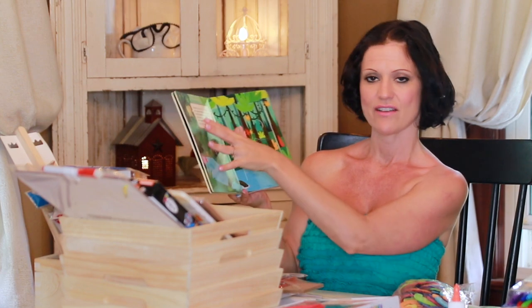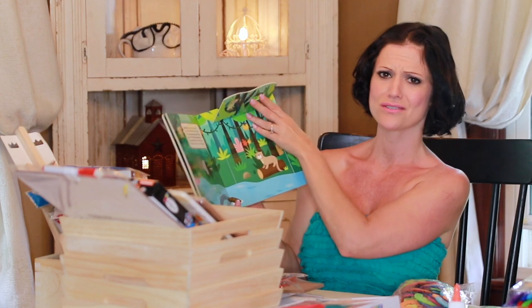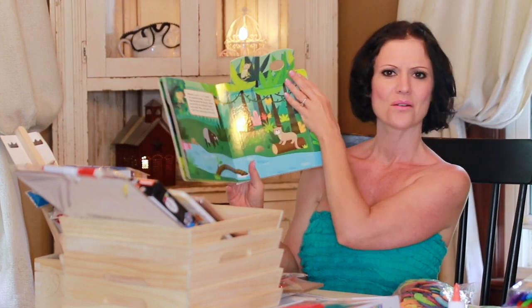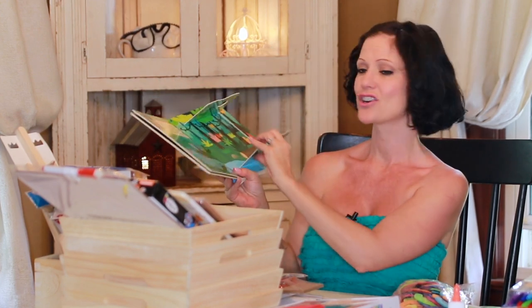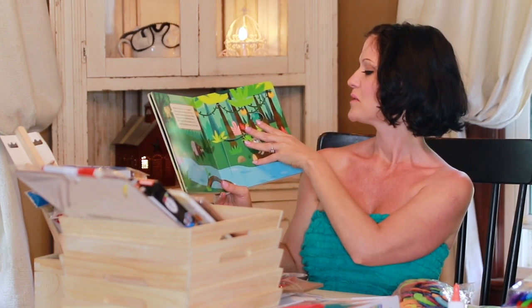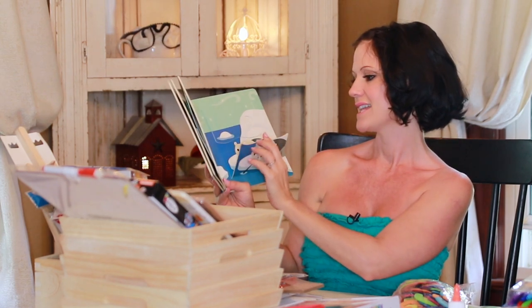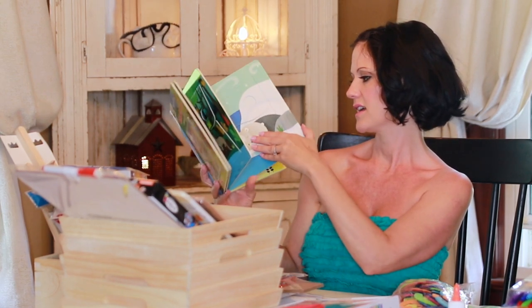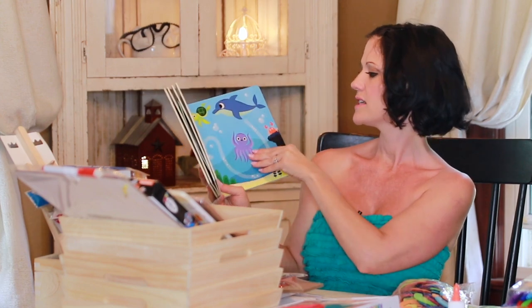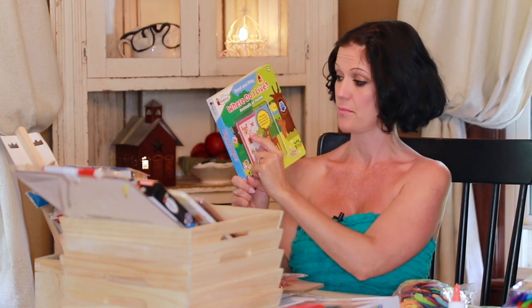And they just have a little build-a-scene here. But I'm really excited, because I love Colorforms. These are so fun to play with kids, and you can create a little scene and even your own little story with it. It looks like little habitats, I guess. You have the Arctic and the sea, forest, desert. So excited about that. This was from Amazon.